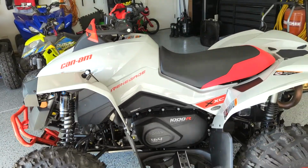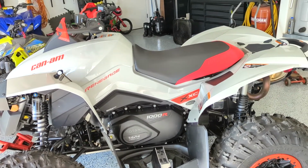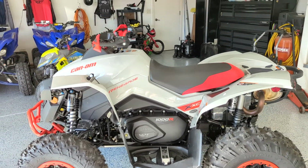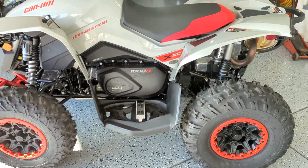And I like how it's all kind of monotone, like one color, instead of like the fenders one color and the hood black. It just looks really sharp, all gray like that, and then just the orange accents throughout. So again, this is the XXC.